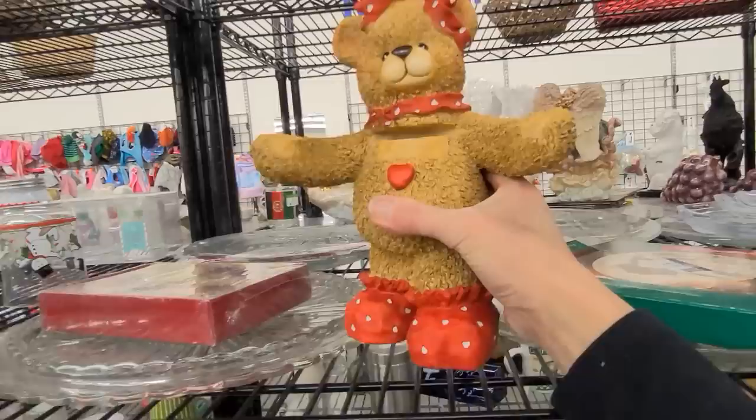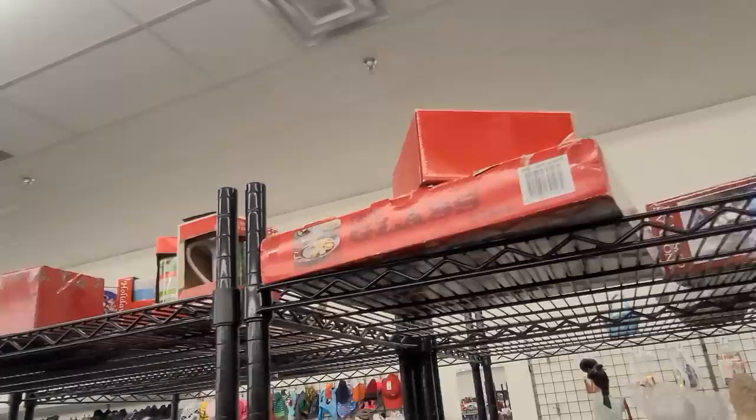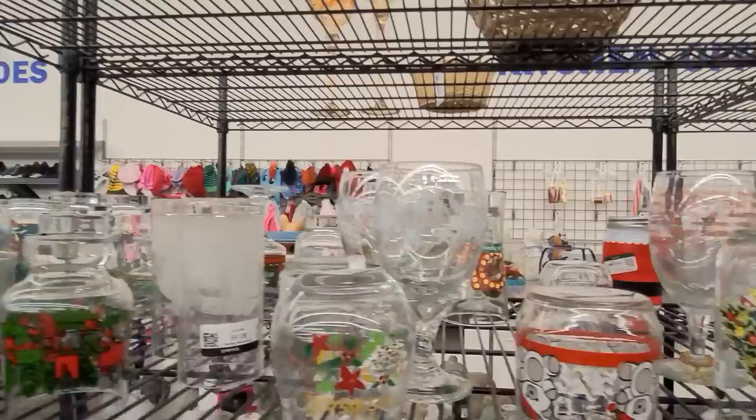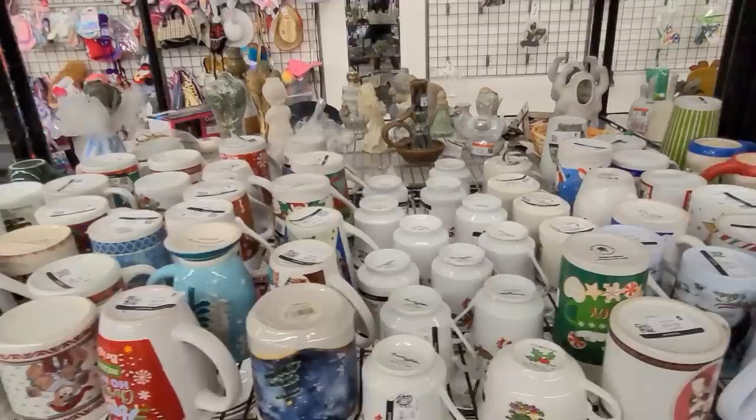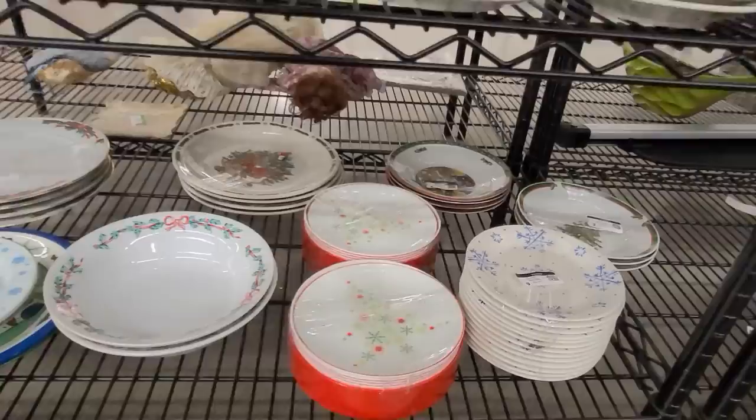This is a willow tree figurine, and sadly her hand is broken. They used to sell quite well for me, but sadly not as well anymore. I think we've just about come to the end of this Christmas aisle. We've got the glasses and mugs, of which there are still many, many. Having a quick scan, just not seeing anything that's jumping out at me.